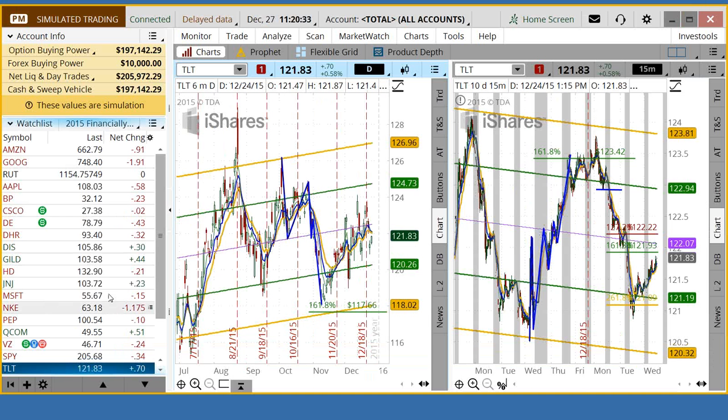First thing we want to look at is our TLT. Now, in the nightly video blog, I talked about that we were overextended here on the shorter term look, the 15-minute chart. It was almost up to the +2 on the regression channel, and it had gone to the 161 on the Fibonacci extension. So we kind of knew that at this point it was either going to pull back, consolidate, or actually change direction. So we were on the lookout for a put on TLT.